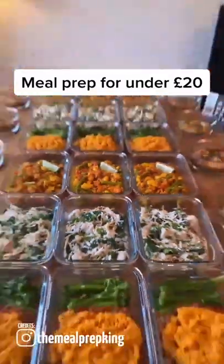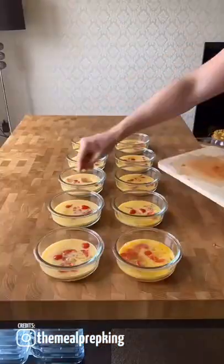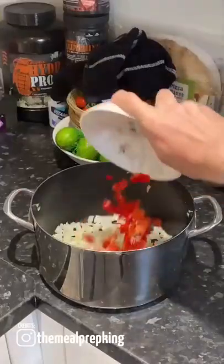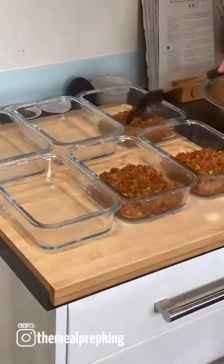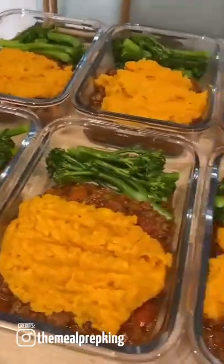Can you meal prep for less than £20? The answer is yeah. We meal prep every week. We use clever ingredients, put things together, and we eat super healthy. We enjoy things as well. We don't cut out any food groups, so we make sure that we get a balance of everything. This meal prep costs less than £20. Some meals are less than 50 pence.